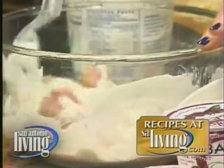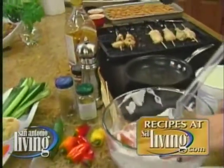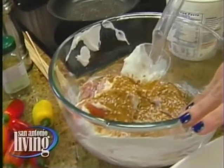So we've got main spices that I bet everybody has in their house. Cumin, coriander, and cayenne pepper, with a little bit of salt. Add those in. Ooh, that looks so good. And by the way, guys, we've got the recipes on our website, SALiving.com.